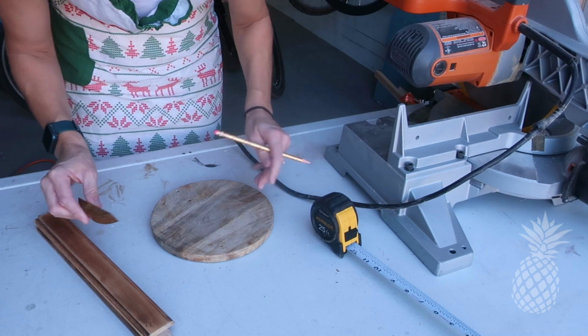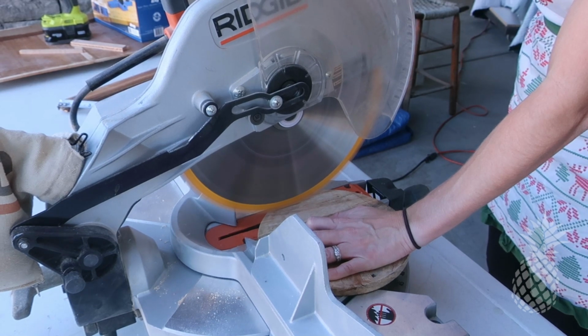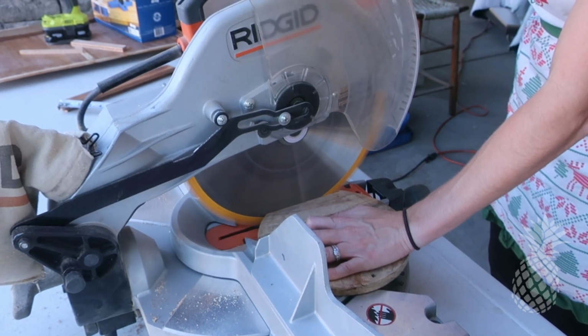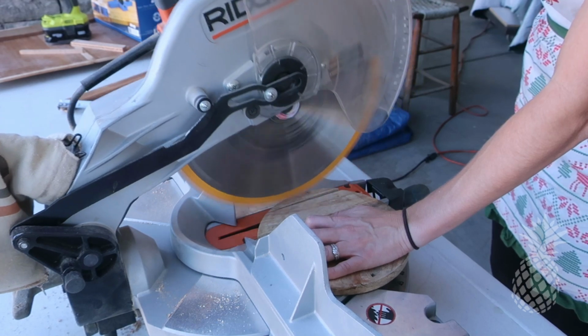Dani came up with a really creative way to make some very cool handles. She found a cheese board of some sort at a thrift store for about $1, and she's just gonna slice off a couple of the edges.